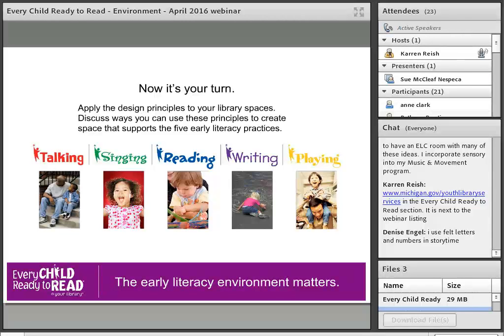Denise says, I use felt letters and numbers in story times. Yes, that's good to do too.